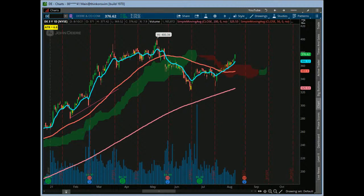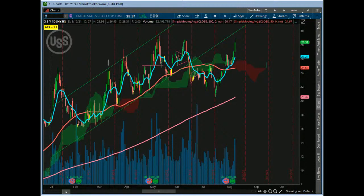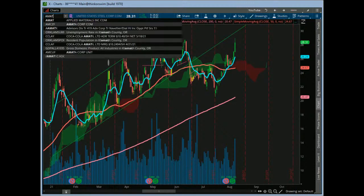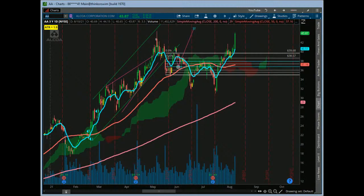A couple of the base metals have been really strong on this infrastructure stuff. Like X, we put that on our radar today, but other names too, like AA, sorry, not AMAT. The base metal names were really, really strong. So nice stuff there, keep an eye on those. Could be interesting.